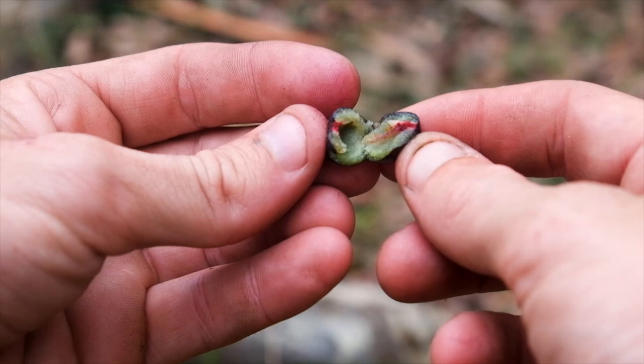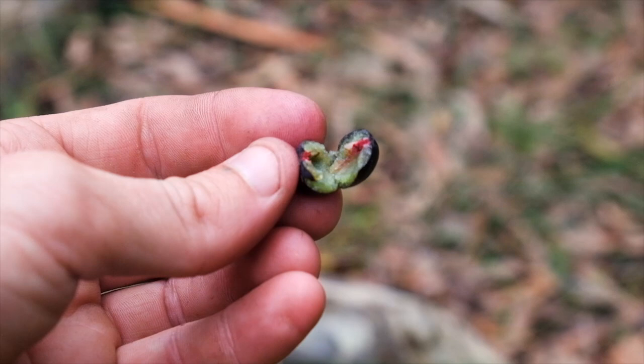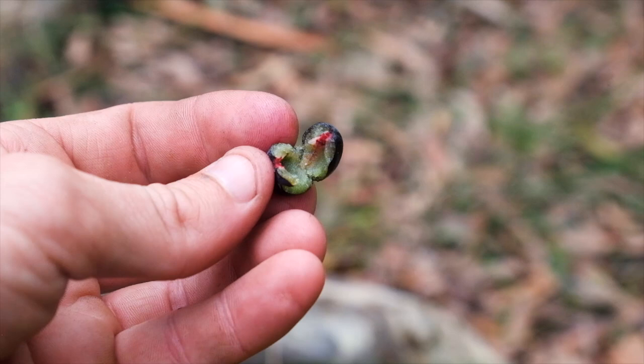Though, things to note, with Australian grapes, sometimes they can be a little bit astringent. So if you eat too many of them, they can irritate your throat a little bit, but just a handful here and there, it's no problem. But yeah, they're quite tasty. Great little bit of bush tucker.